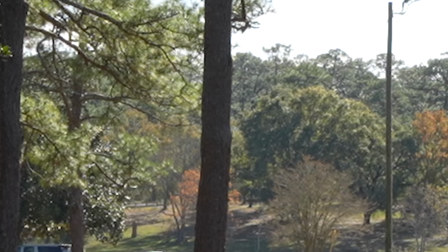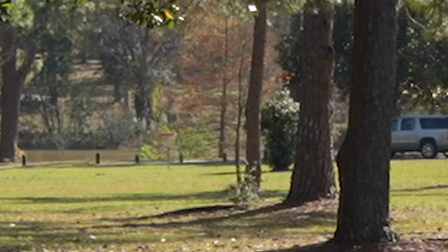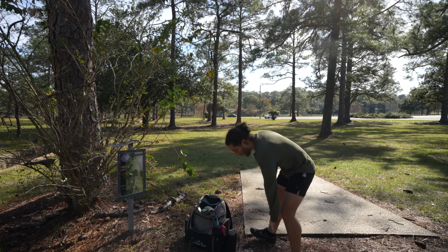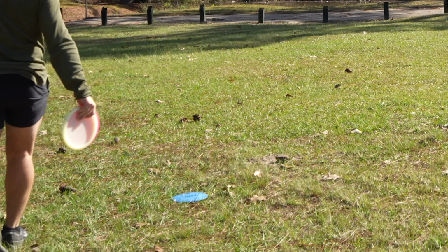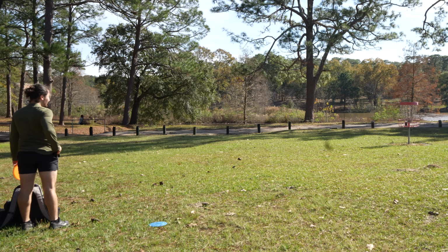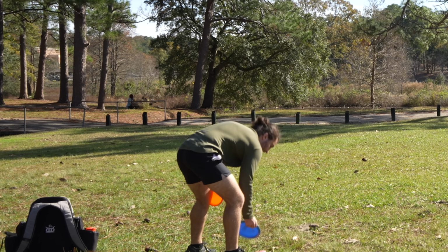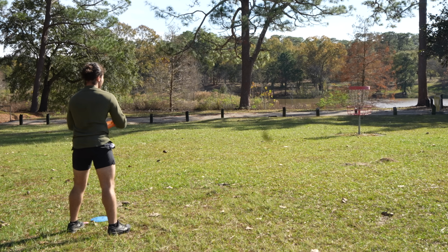Miss that tree, miss that tree. Okay, keep skipping. Oh, that's a bomb on hyzer. Oh, let's go. All right, this was kind of a smash. We're just outside for sure, probably about 38 feet, but that is no match for my practice putting. Come on. Little tailwind, no mercy.